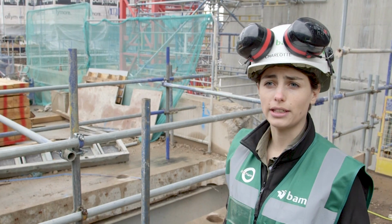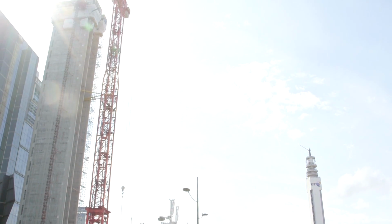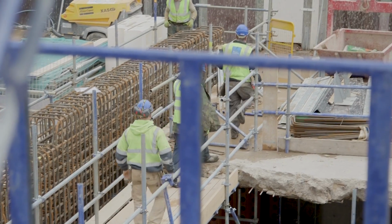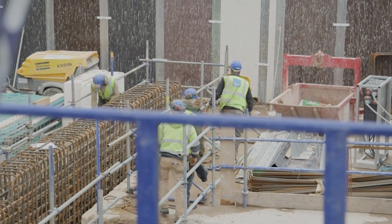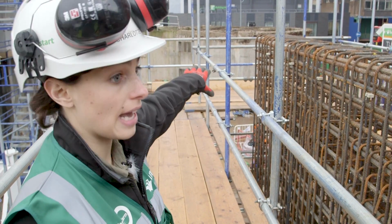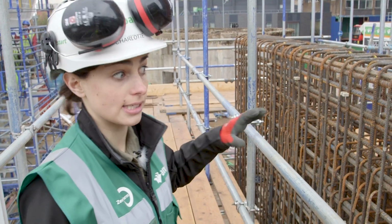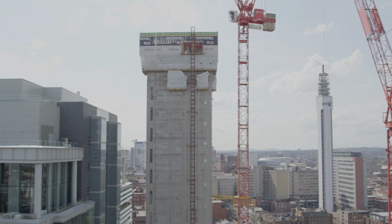So we're stood up on the podium level at the moment. We've got a large core here behind me. This is one of the slip form cores. You can see the complexity of this reinforcement. A lot of this has had to be brought in by crane. Deliveries coming over there, and then even the bars on this one, some of them have had to be placed individually by crane because of the size of them, the size of this wall.